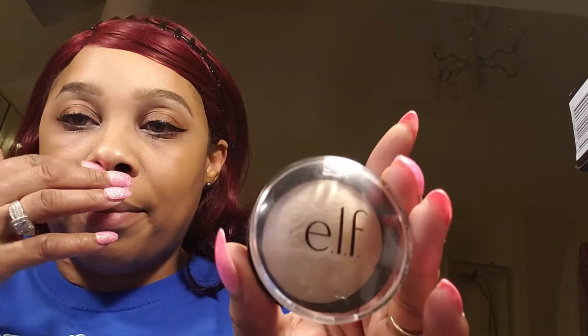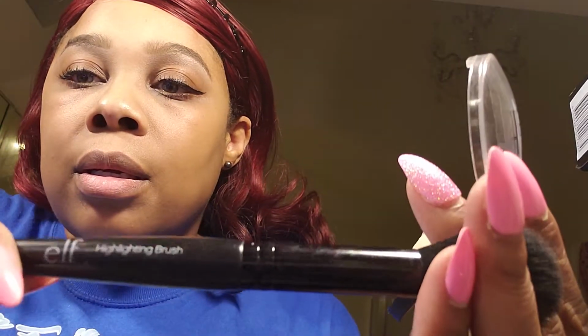We're going to a library, and you want to do some little glam shine highlight. This is Moonlight Pearls, actually by E.L.F. I hear a lot of good things about this one, and where is my highlight brush? See, it says E.L.F. highlighting brush. I'm gonna scratch the top. I'm gonna go in. So, okay.